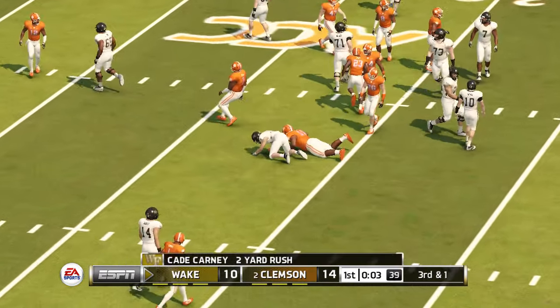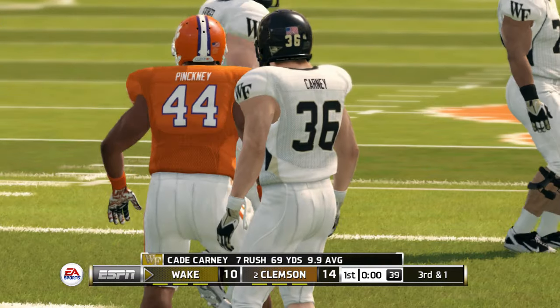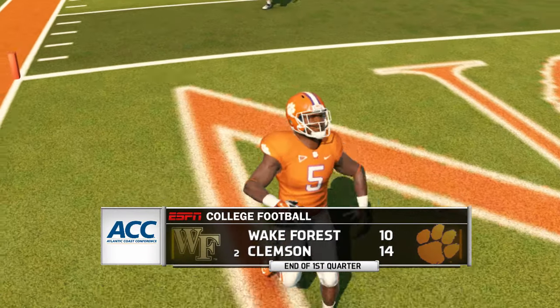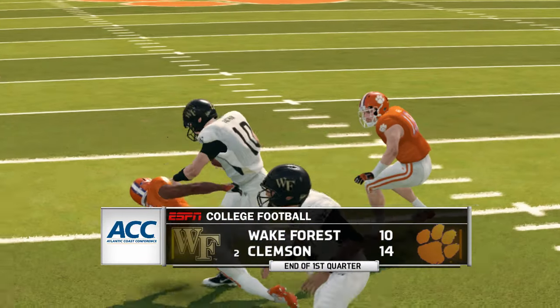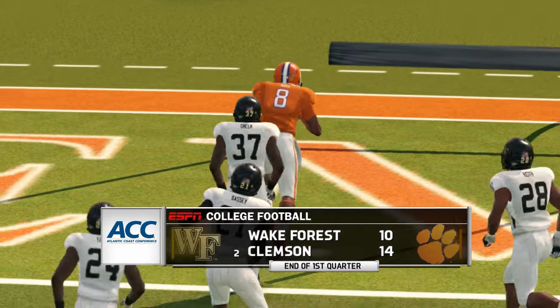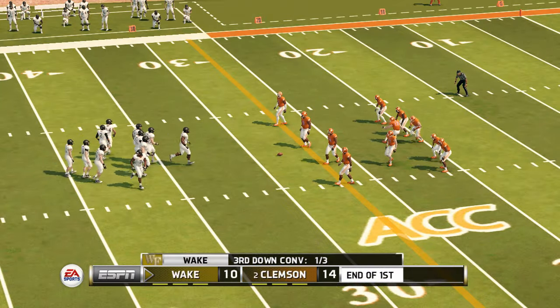He gets out to about the 28-yard line. The back gets 3 on the carry. That'll make it 3 and 1. Talk about scoring. A huge first quarter by both teams. The Tigers lead 14-10. Back to the action now here in the second quarter.